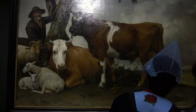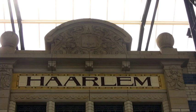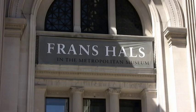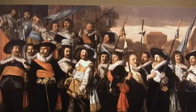Once upon a time, like specifically 1585, a Flemish family from Antwerp packed up their son Frans and moved to Haarlem. Young Frans went on to become a portrait painter, and he must have been pretty good because he now has a museum to call his own, the Frans Hals Museum.